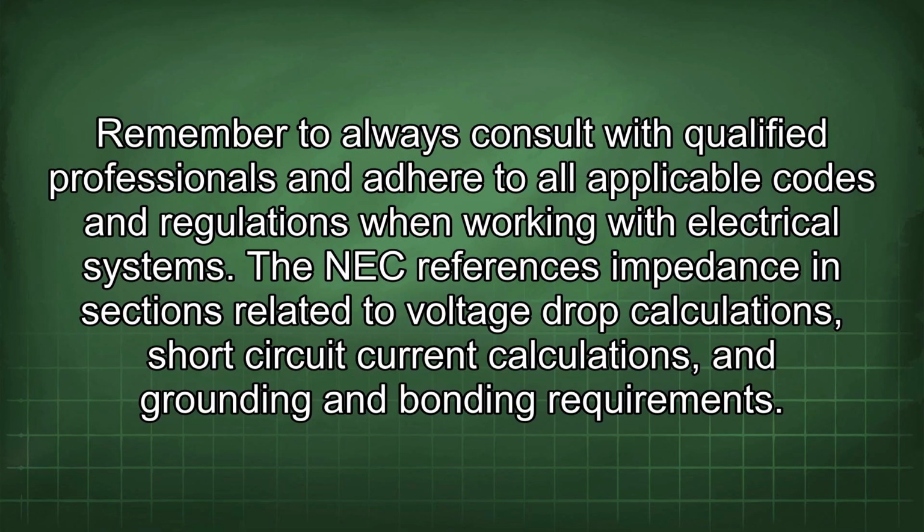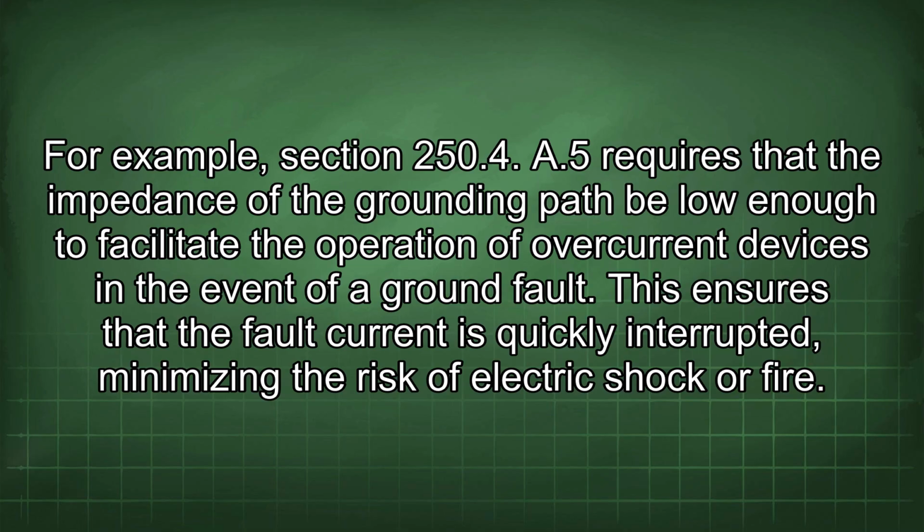The NEC references impedance in sections related to voltage drop calculations, short circuit current calculations, and grounding and bonding requirements. For example, section 250.4(A)(5) requires that the impedance of the grounding path be low enough to facilitate the operation of overcurrent devices in the event of a ground fault. This ensures that the fault current is quickly interrupted, minimizing the risk of electric shock or fire.